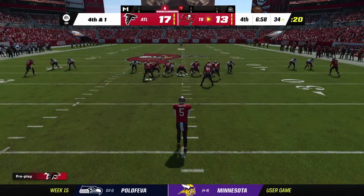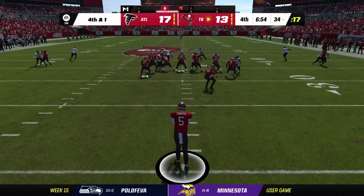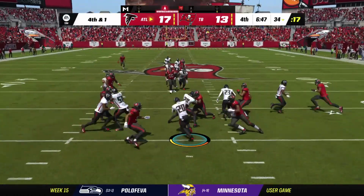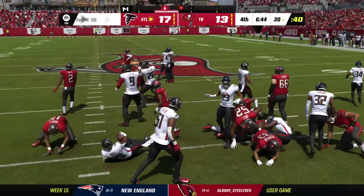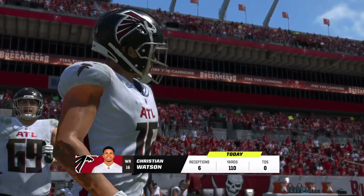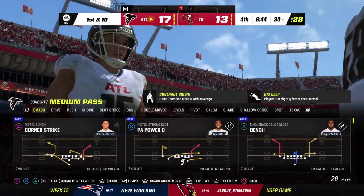It's 4th down. Here comes the Buccaneers punter now as he's on to kick it away. Hines now on the return. That'll be a 43-yard punt, but a net of just 33 following a 10-yard return. And it will be Falcon football. Christian Watson and the rest of this offense back out now.